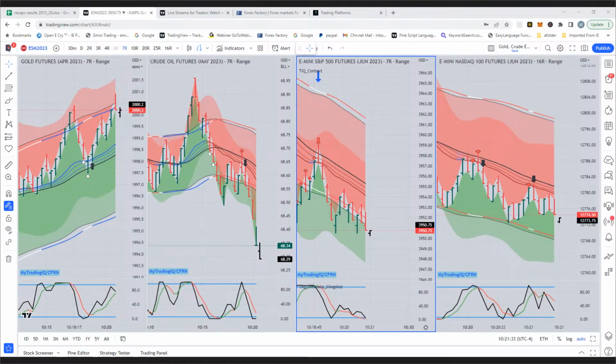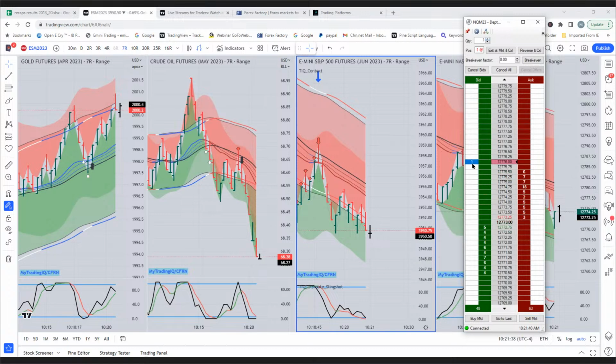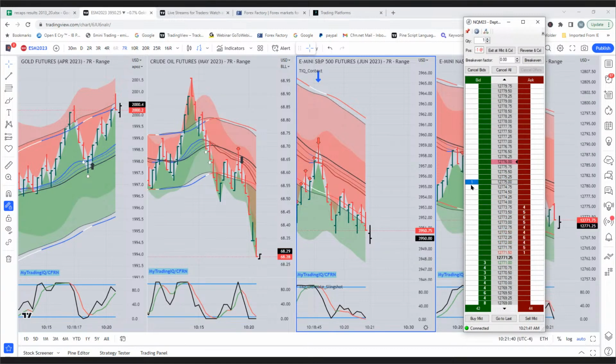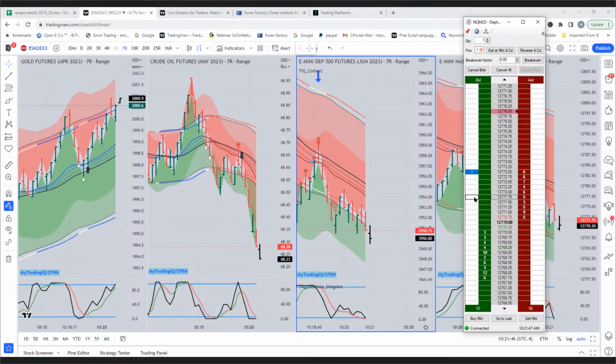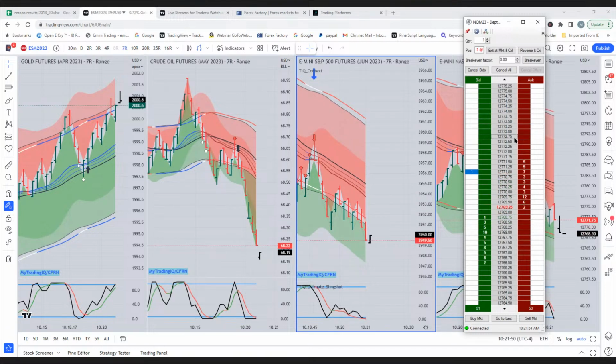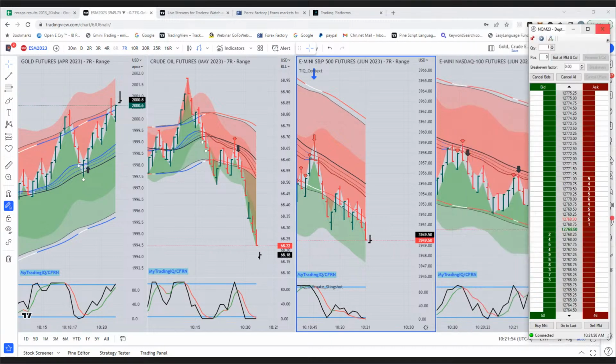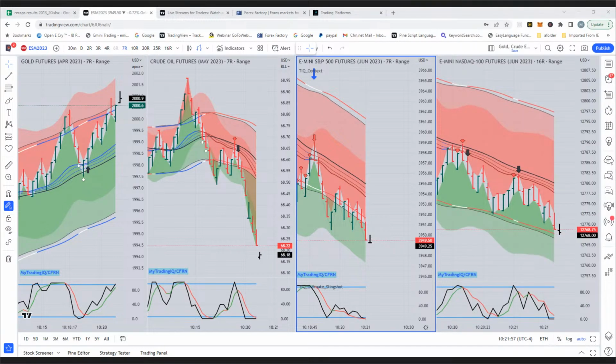Okay, it's a trade. So you took it. Bump to stop. Mine's at break even. Mine's at +4. Mine's at +12. Mine's at +20. 25. Okay.